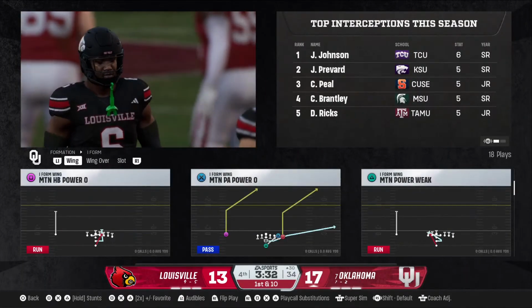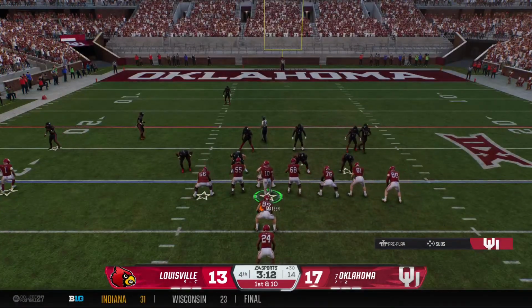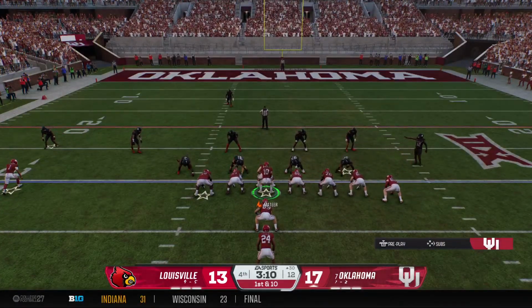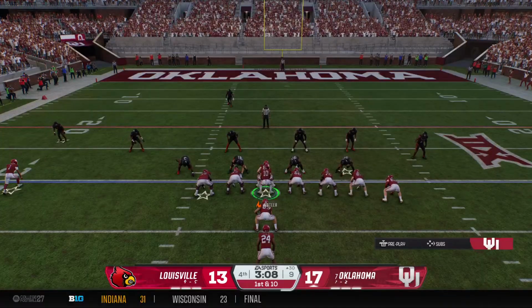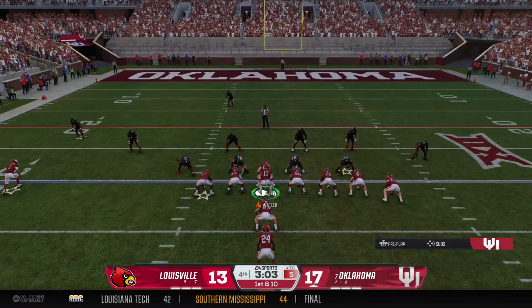And this drive feels like it's just gone on forever, right? The clock is just ticking away. The defense is aware of that. It's got to be frustrating because you just allowed another first down, fresh set coming up. You've got to do something to stop this bleeding.